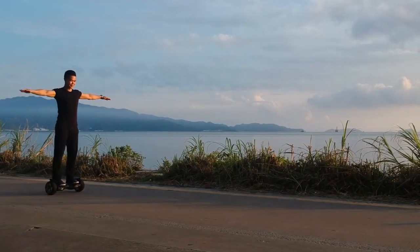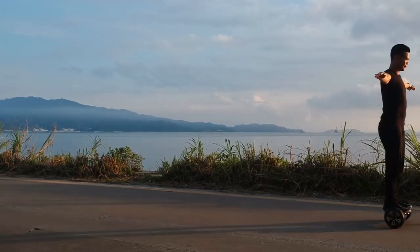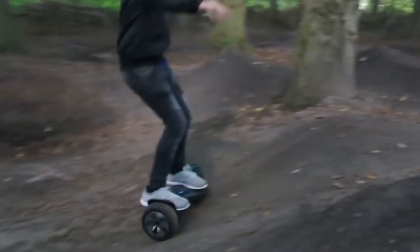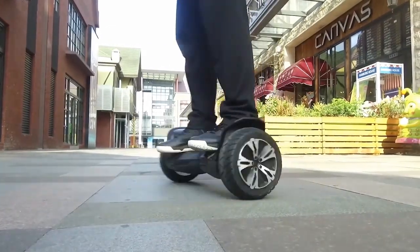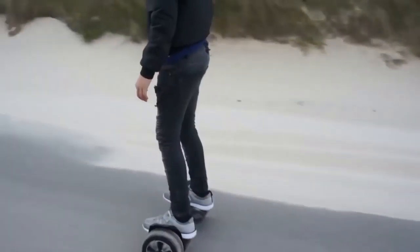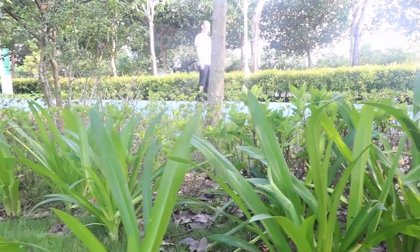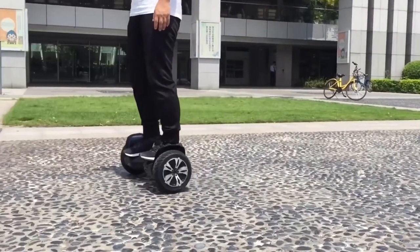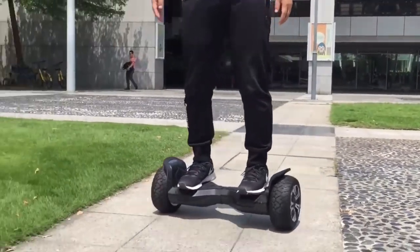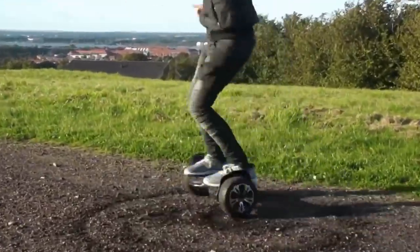The rider feels no discomfort on any surface. The wide tires absorb all shocks and vibrations. Self-balancing makes learning quick and easy. The Warrior will not let its rider fall. The maximum speed is 16 km per hour, but you can adjust this figure, which is useful if a kid uses the scooter. The price starts at $300.